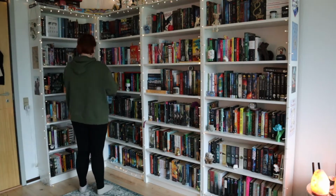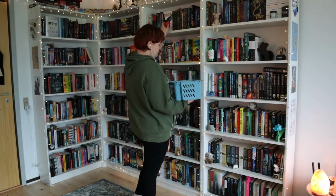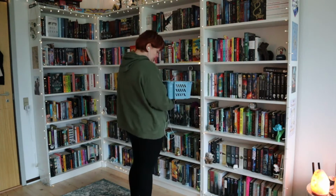So I started off by taking all my knickknacks off the shelves and putting it in this basket. I have a lot of stuff, so this took a while.